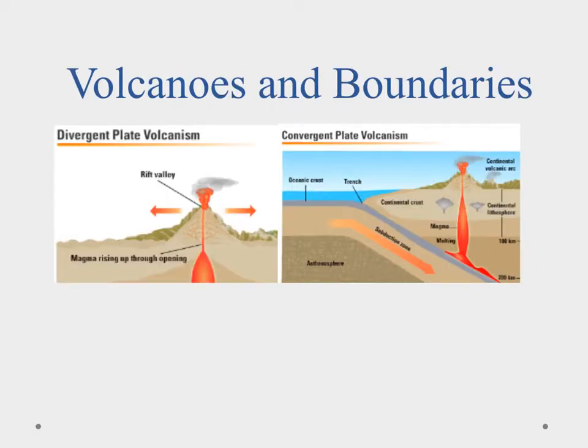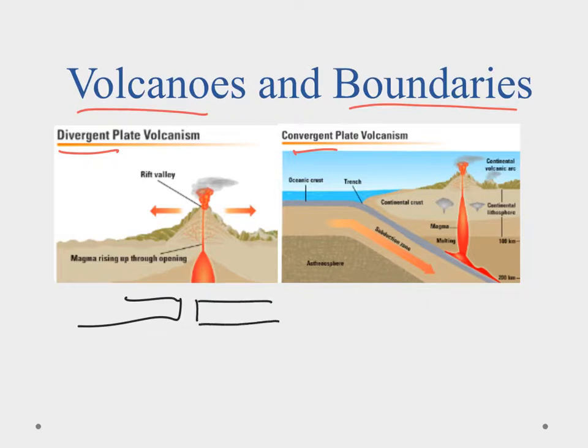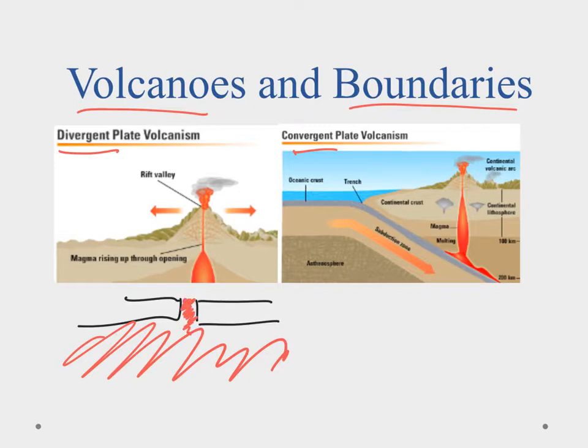Now, we see a lot of volcanoes happening at the boundary areas. We talked about two of them, and the two we wanted to talk about are divergent and convergent boundaries. At divergent boundaries, if you can remember, we have two plates that are moving apart. As the crust moves apart, it's going to expose the mantle, and the mantle will rush up through this opening, and then we'll get these volcanoes there. So at divergent plates, the plates moving apart create this rift, and in this rift is where magma comes up and we have volcanism happening.